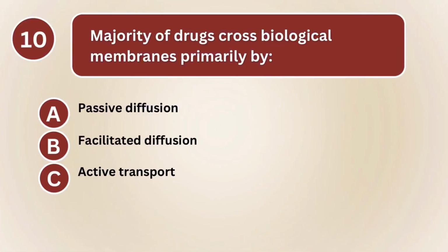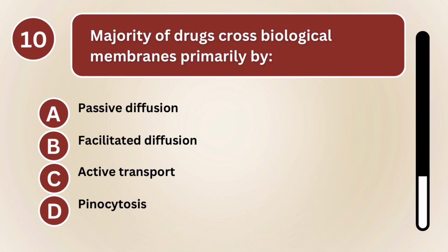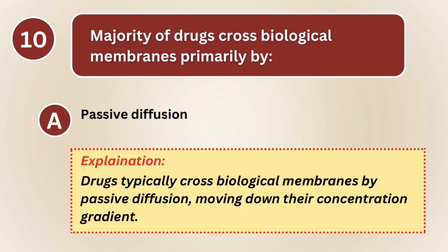Majority of drugs cross biological membranes primarily by: A. passive diffusion, B. facilitated diffusion, C. active transport, D. pinocytosis. Correct answer is A. passive diffusion.